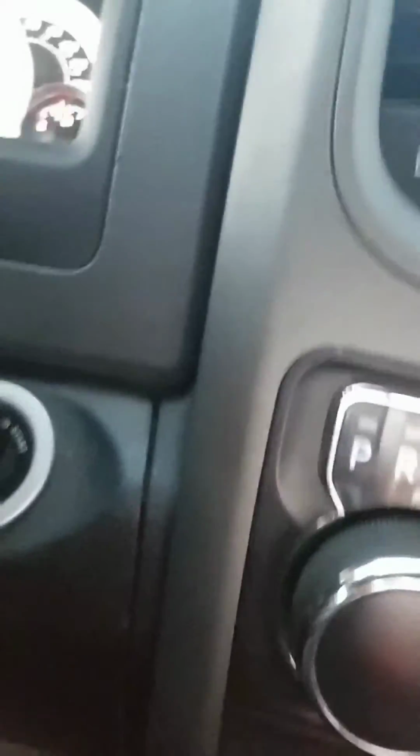Your electronic gear shifter. Now, that feature, you would think, okay, it's just a knob. It's more than that. This knob does multiple things, and I don't mean simple things. You might think that it's just a knob, it just goes from park, reverse, neutral, and drive. Okay, it does more than that.